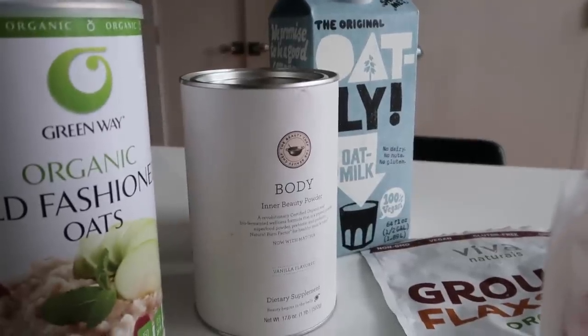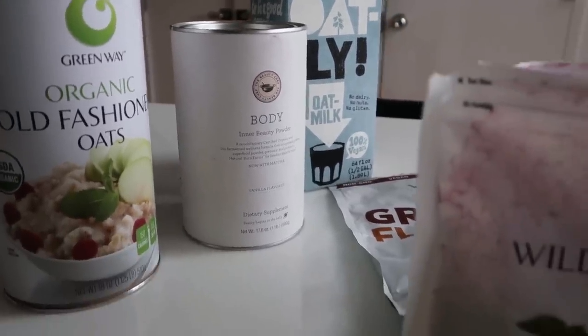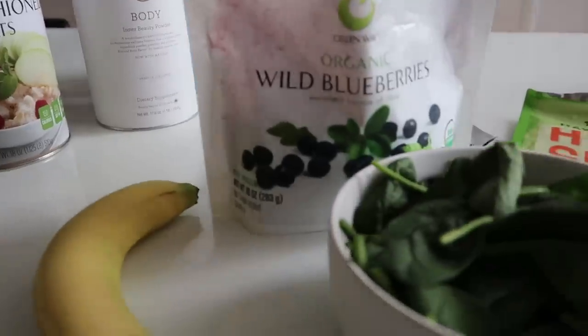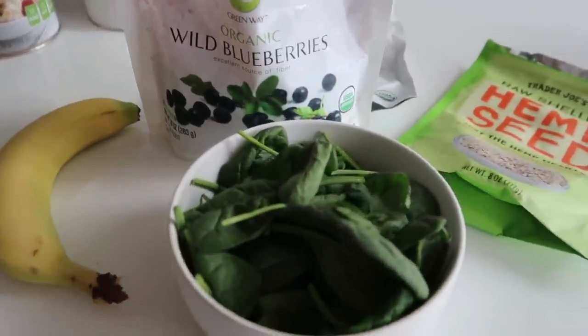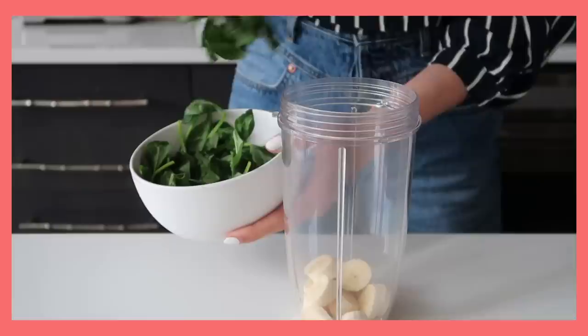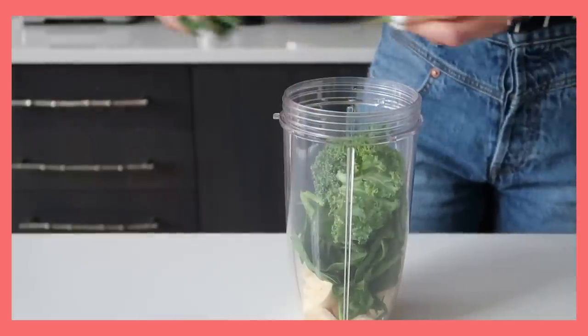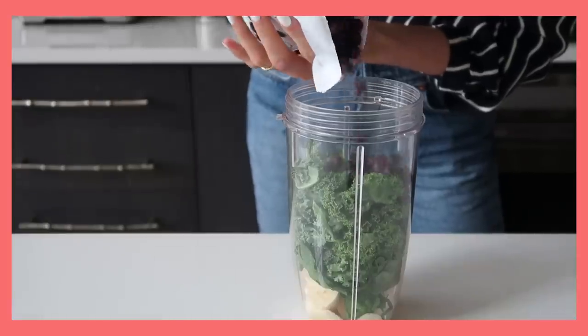For breakfast, I'm going to make my favorite green smoothie bowl. It is so easy to make, full of fiber, vitamins and protein, and overall very delicious. The first ingredient I'm going to use is a fresh banana. Then I'm adding some frozen spinach, a bit of kale, and frozen wild berries.